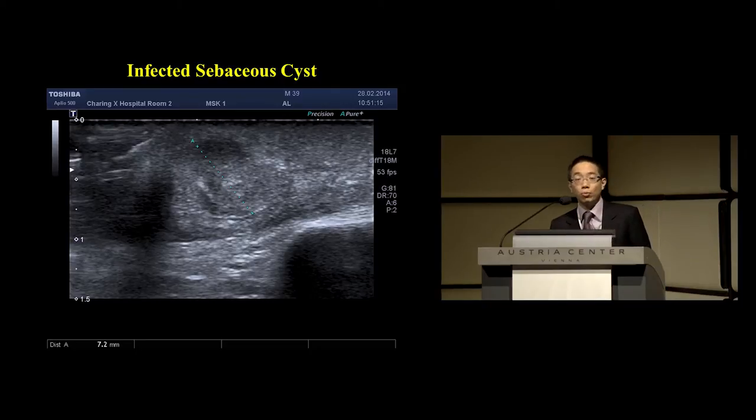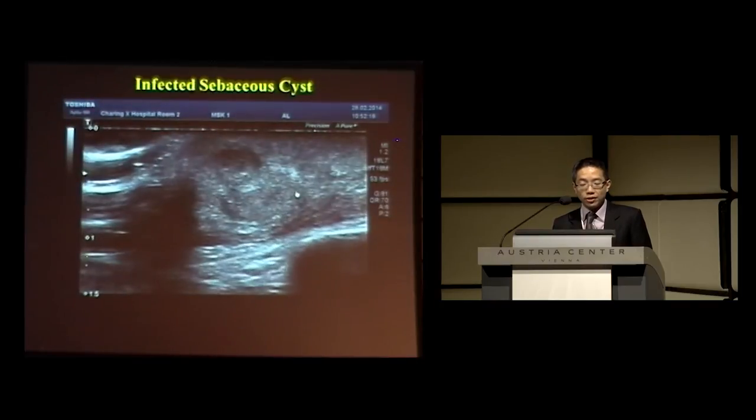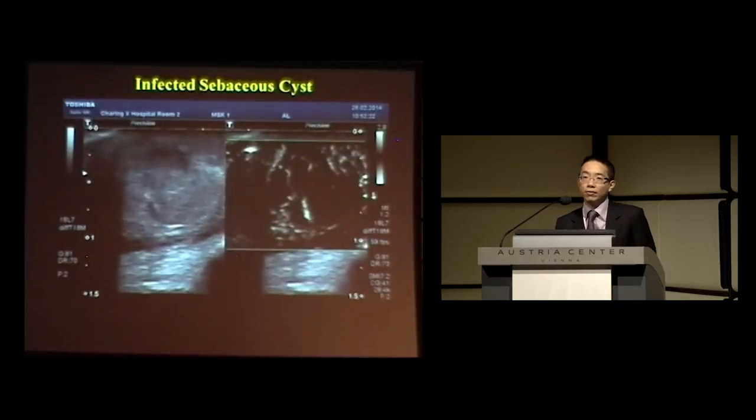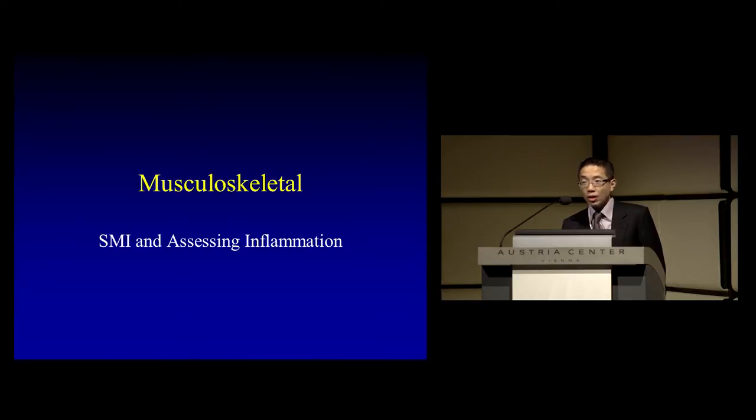Again, here is another example where SMI can be extremely useful, in this patient with a collection within the skin, pointing to the dermal layer, which looked like a sebaceous cyst. Is this infected? When you turn on SMI, you can see the soft tissues around it are markedly vascular, confirming that this sebaceous cyst is infected. But what I'd really like to turn to now is the use of SMI for musculoskeletal imaging, looking at tendons and joints. And I'm going to allow the imaging to do the talking here.